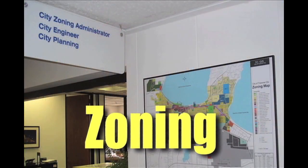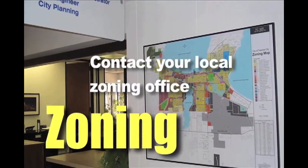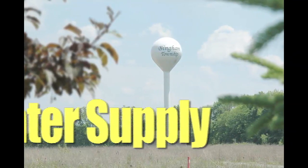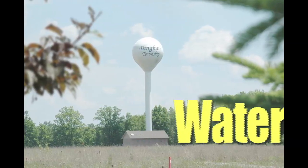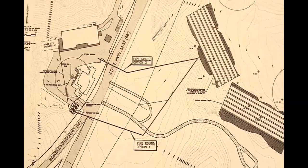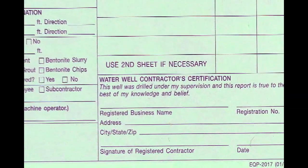Is the building that you intend to operate in zoned for your intended use? Contact your local zoning officials to avoid unwelcome surprises. Another often overlooked area is the water supply and wastewater disposal. The Michigan food law requires food establishments to have approved water supplies and wastewater disposal facilities. MDA food inspectors will be asking you to provide evidence that these facilities are approved.